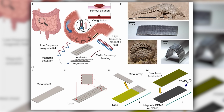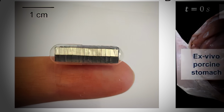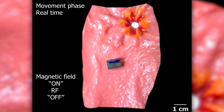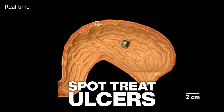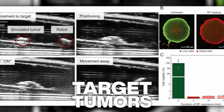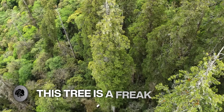Its outside aluminum scales house a silicon body infused with magnetic microparticles, so the 1 centimeter by 2 centimeter by 200 micrometer pangolin bot can be manipulated and even heated by magnetic fields to access areas of the digestive tract the fully soft bots can't touch. That means the ability to spot treat ulcers, to stop bleeding, or to target tumors. And just like the pangolin, it can roll up and unroll, and it's just the right blend of hard and soft.